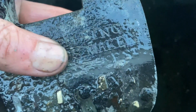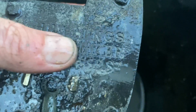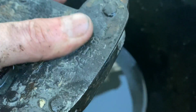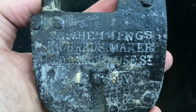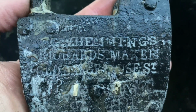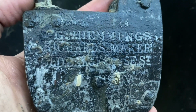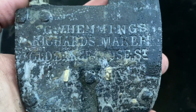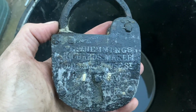It's killing me. Come on. What do you say? Put a bit of soap on it, and the soap's got in the letters, and it's just about legible. It looks like it says G.W. Hemmings, Lighterman, Old Bargehouse Street. Awesome. So I can't wait to look that up and find a bit more about them.